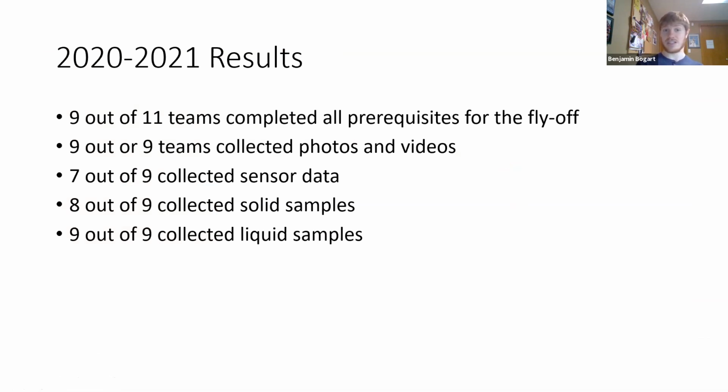9 out of the 11 teams that entered the contest completed all the prerequisites for the fly-off and were able to participate. All 9 of the teams collected photos and videos. All 9 of the teams also collected liquid samples, and 7 out of 9 and 8 out of 9 collected sensor data and solid samples, respectively.